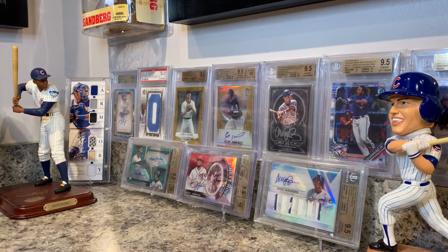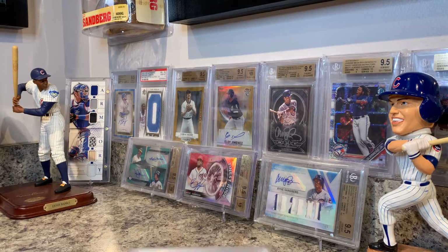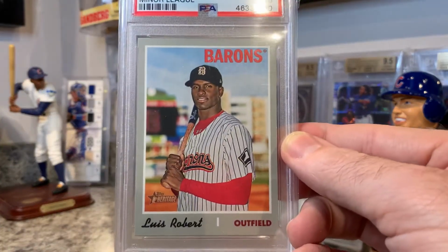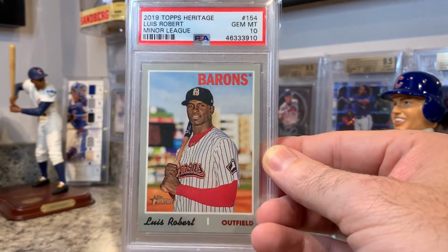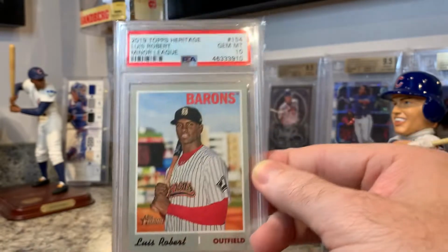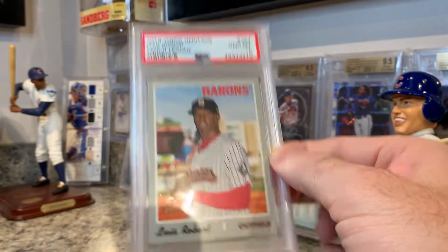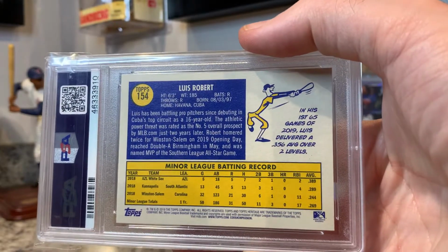Kind of show you a little bit of an idea what I've been doing lately with vintage. But I did have to pick this up. This was actually a card in my local card store owner's personal display. A very nice college PSA 10 gem mint of a Lewis Robert college card. Now, I'm not much of a PSA guy, but I do like the red header with that red lettering, Barons, and his red sleeves and everything. I think it's really cool how it matches. So I had to go for it. Great college card of him. Heritage. Can't go wrong with Heritage.